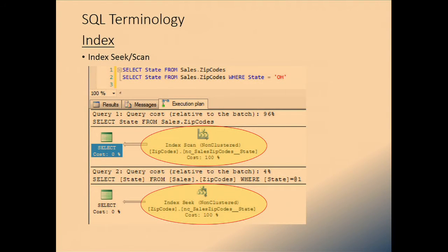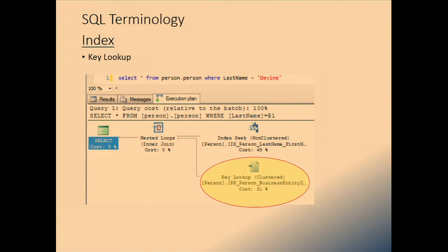When we're talking about index seeks versus index scans, it's very similar. The index scan goes through the entire index, has to go through the entire B-tree. An index seek goes, I'm going right there, and it finds it. Now in this case, I have an index on state, and I'm only pulling back state. If I needed to pull back something else other than state that's not in the index, what you end up having is a key lookup.